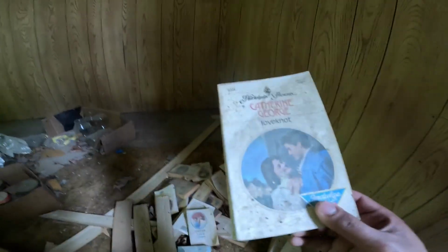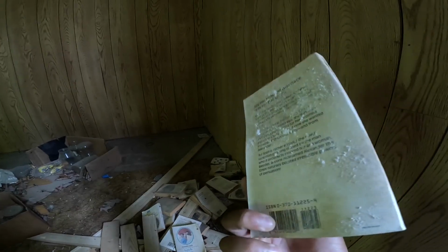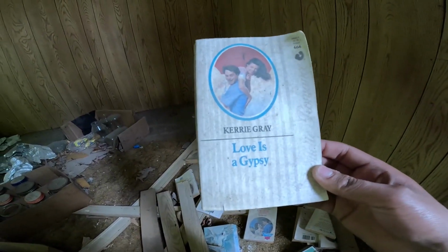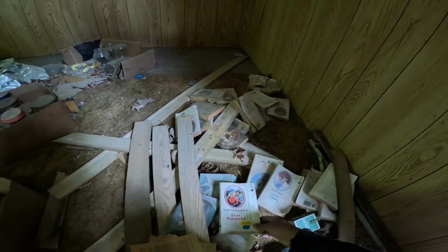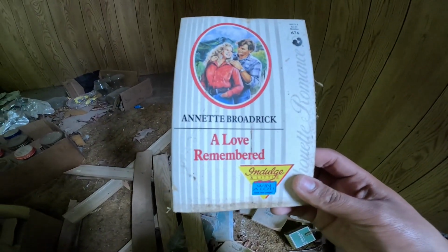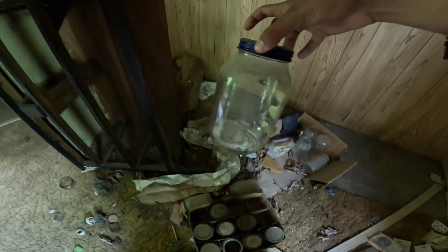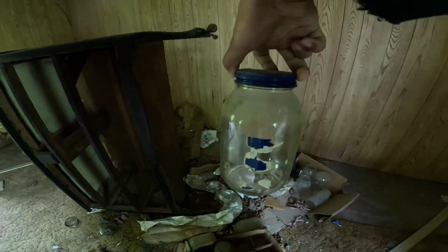Let's see what these books are. These are some small looking books as well. Catherine George, Love Not. And Carrie Gray, Love is a Gypsy. Okay. That's a lot of small books. Annette Broderick, Love Remembered. So I'm guessing these are all romance books. And old jars too. Interesting.